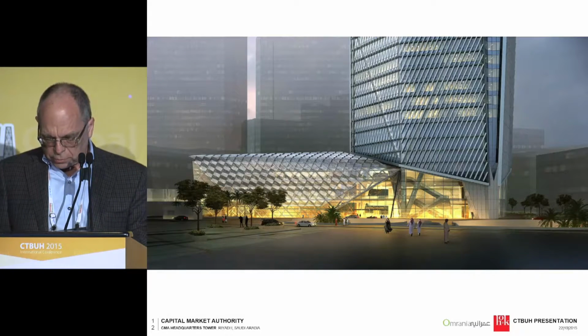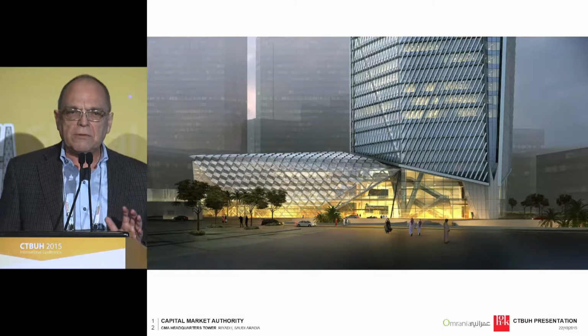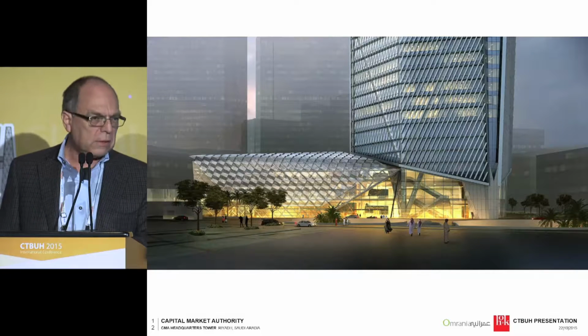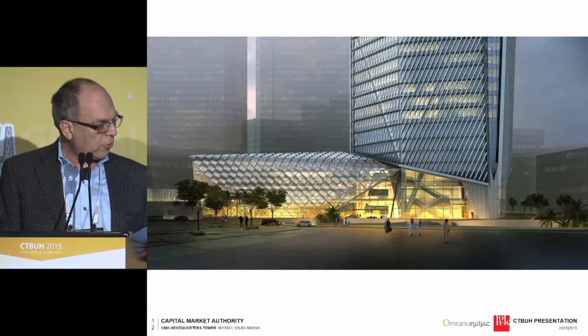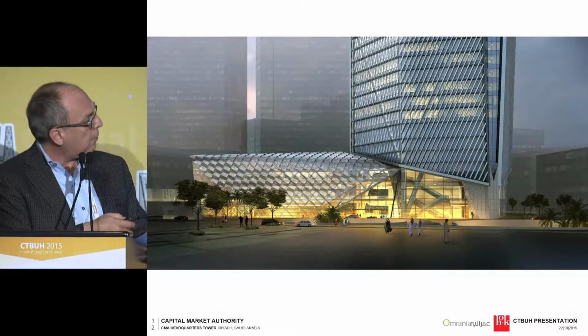I'd like to walk you through the podium design. The podium is geometrically very similar to the tower. It's conceived as a kind of gemstone that's leaning against the tower. It integrates public circulation and amenity spaces. There are multiple functions in the podium that I'd like to bring to your attention.